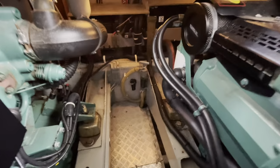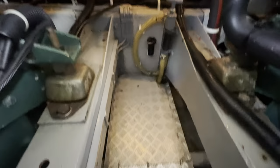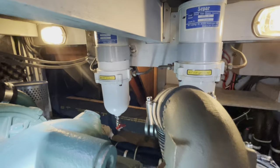So here I am in the hull. There's actually a reasonable amount of space in here. I've said it before, I am a big guy, but I don't think you'd complain about working in here. So we've got weed filters at the back end here. Really easy to get to. The seacocks down there, right between the engines. Couldn't be much easier. Fuel filters just here.